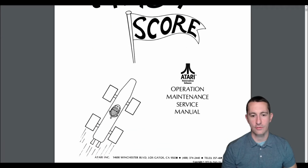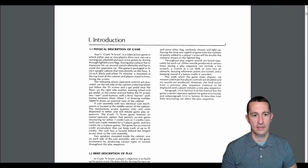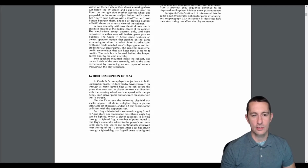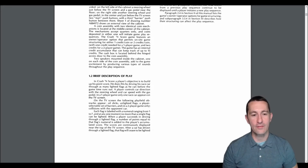Crash and Score Operation Service Manual by Atari. 1975. There we go. We got the physical description of the game. This is the arcade cabinet. Brief description of play. In Crash and Score, a player's objective is to build up their point score. Isn't that every game? Build up the point score? They do this by driving their race car through as many lighted flags as you can before the game time runs out. I wonder what it was like to be a writer back then, because this was all new stuff. So to advertise and write about what the game is, it sounds almost like they're just saying the obvious. I guess that's all they could do.